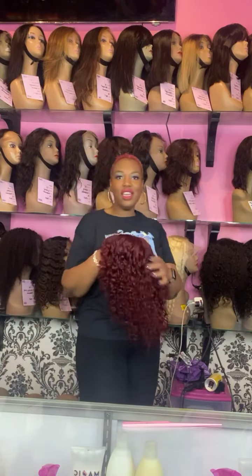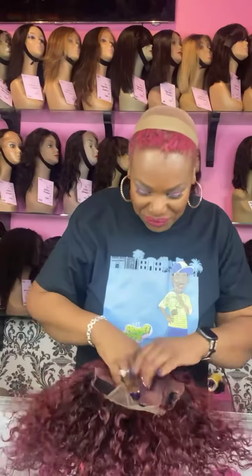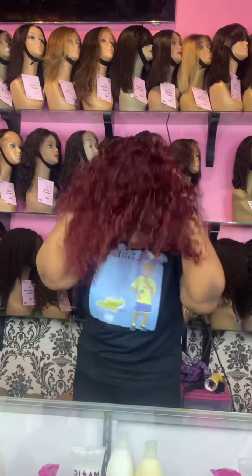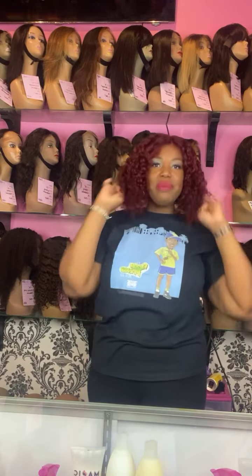This one here. This is actually a new unit. We don't have the wig number yet. So just go to our website in the featured wig section. It will be one of the top wigs because our top ones are there first.